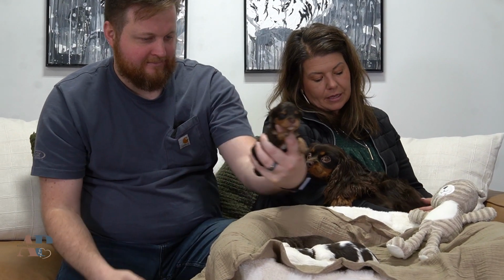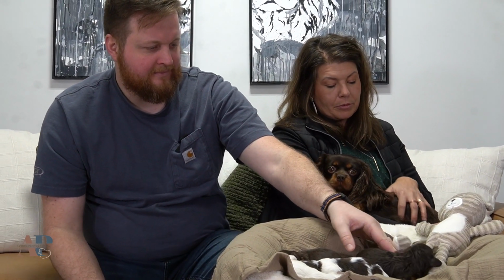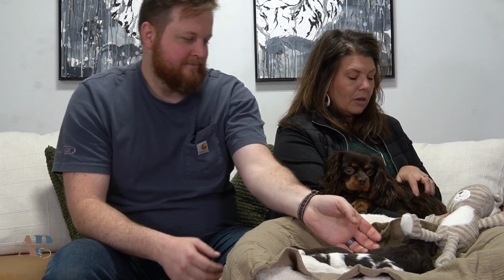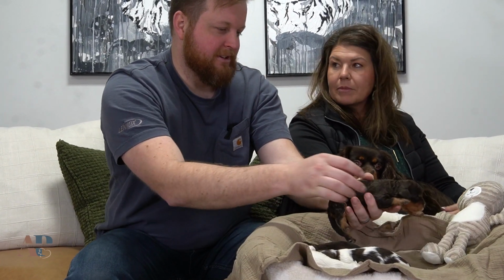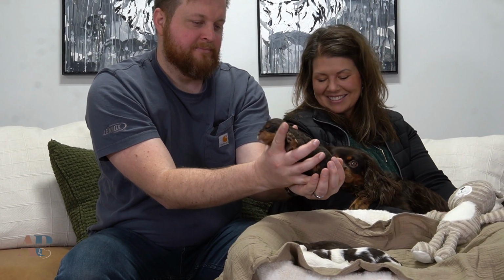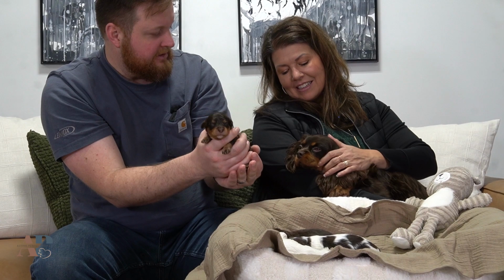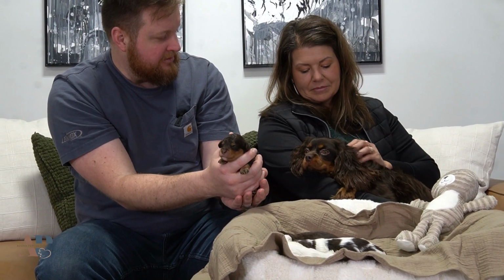Yeah, she's a chocolate purebred King Charles Cavalier. Her last litter was a purebred chocolate pup. She had just one in her litter, little Dax. And so this time, she's got such beautiful coloring, I wanted to try for some Cavapoos. She's just beautiful. I love her square head. Her eye placement is really beautiful.